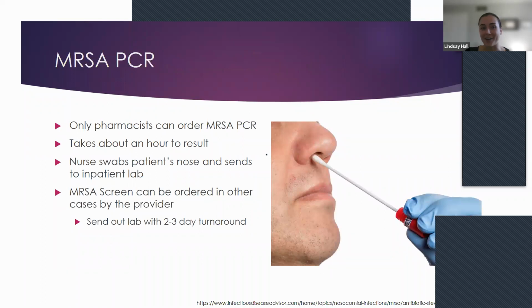So this is something that I actually didn't know was unique to my hospital, but more hospitals are starting to do this. So at my institution, only the pharmacist can order an MRSA PCR. And that's because they get overutilized. So it takes about an hour to result. The nurse will swab the patient's nose and send that to inpatient lab. It's very similar to a COVID or a flu swab.